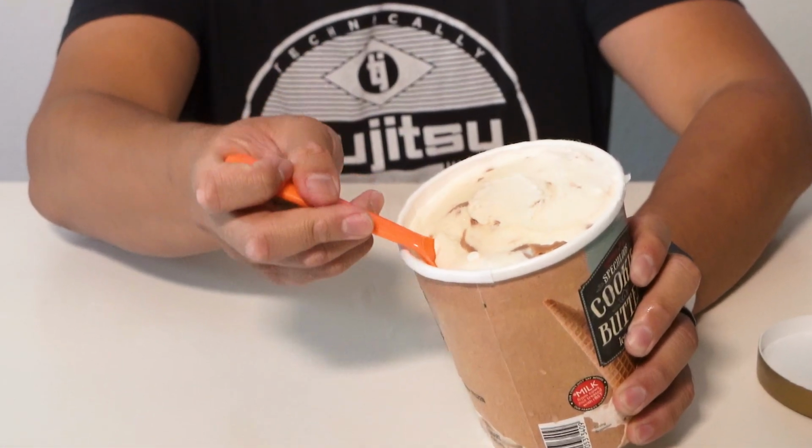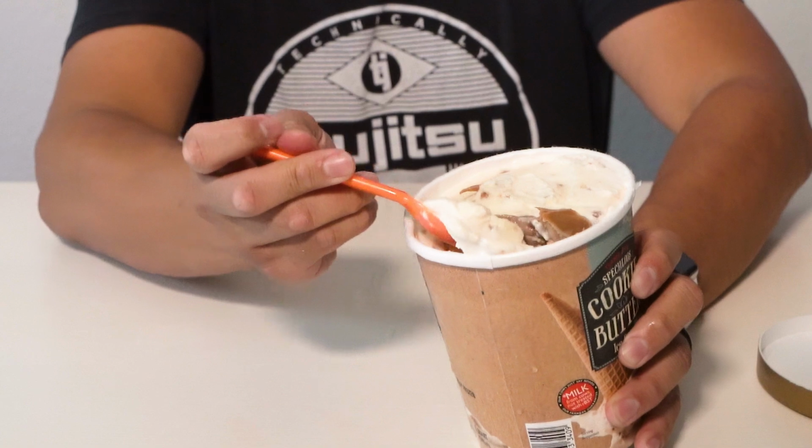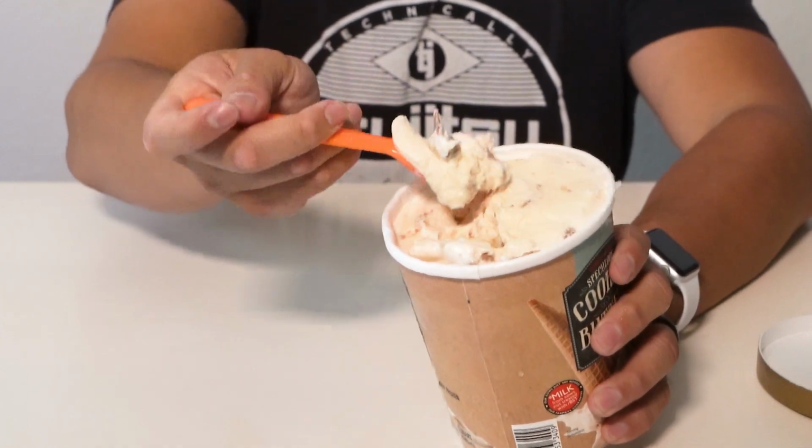Oof. Okay, so the bite I'm gonna go for is right over here. Oh man, that's creamy, first of all. That's some creamy texture right there. Look at that. That's the bite. Here we go. Cheers. Oh man. Oh, that's so good.